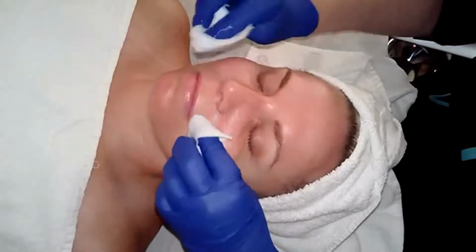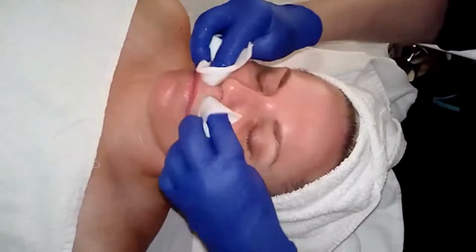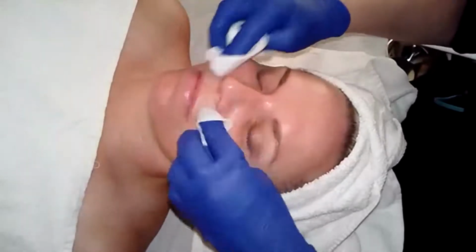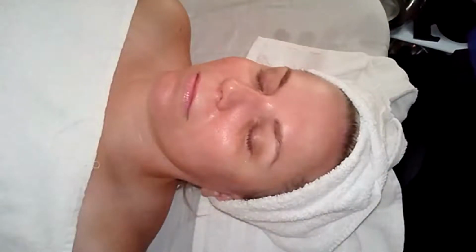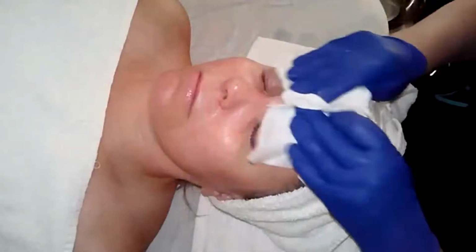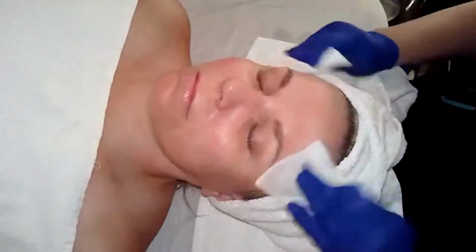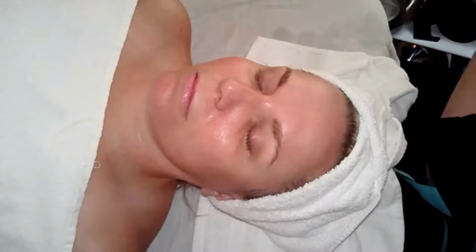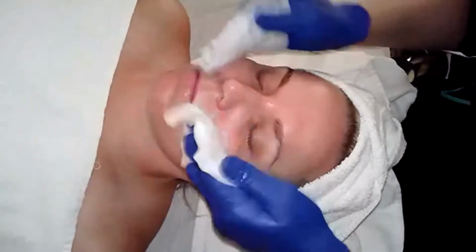The other thing we're going to do once I have finished neutralizing the peel is blot the skin, because I'm now going to perform microdermabrasion. And I don't want water to go into the microdermabrasion machine, so I want to make sure that my skin is dry. Once I've neutralized the peel, I will blot the skin, and then I'll start the microdermabrasion process. We're going to do 2 passes. Remember, you don't have to do 2 passes. If the skin is sensitized, sensitive, thin, you could always do 1 pass with the crystal microdermabrasion.